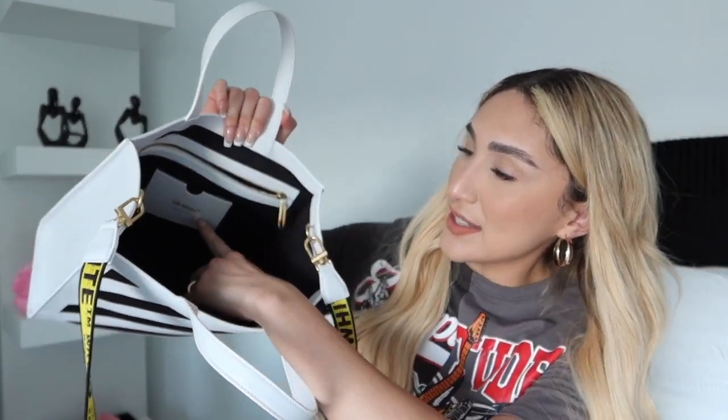And inside you actually have a zipper here. So anything that's really small, you can always just put it in here. Sometimes what I also like to use is these little small pouches, and I would organize every single thing, like any hygiene stuff, I'll put it in one pouch. Other things, I'll just let them sit in here. But this is what it looks like on the inside. It is black, and here it has a little tag that just says Off-White.